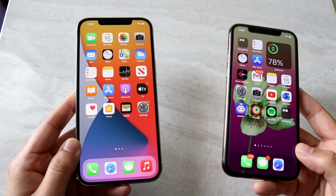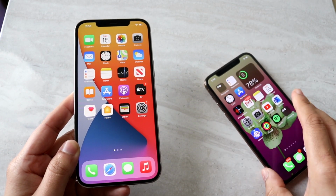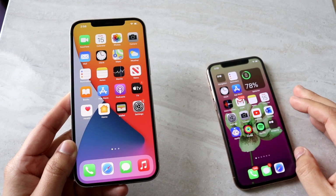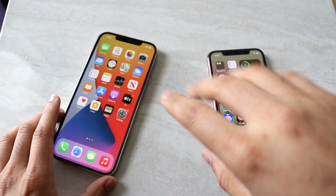The iPhone 11 Pro has that Apple A13 Bionic chip inside of it with 4 GB of RAM, where the iPhone 12 Pro Max has that Apple A14 Bionic chip inside of it with 6 GB of RAM. So let's go and see which one is the faster phone between both of these.